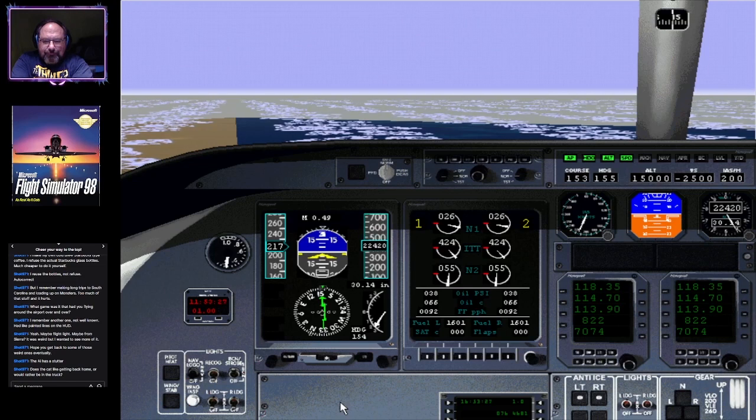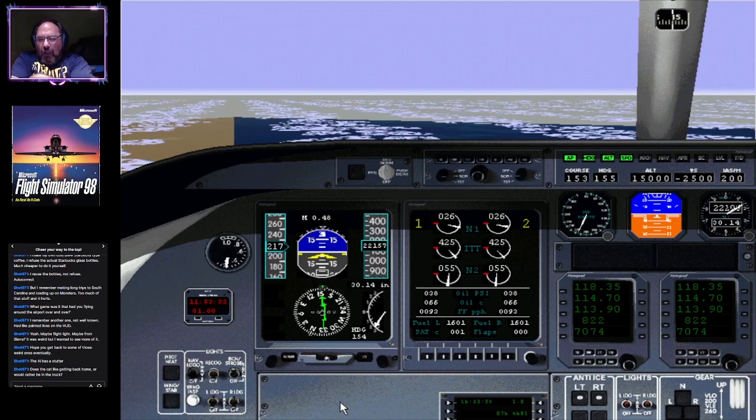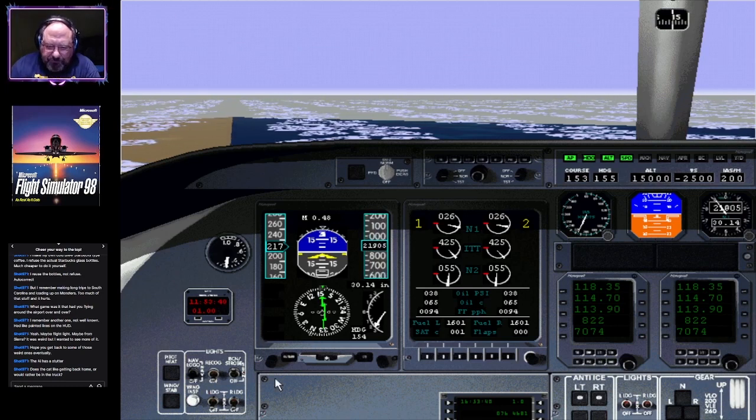Centurion 93 Lima Charlie would like to go down to maybe 10,000 or something. November 93 Lima Charlie, center, maintain 10,000. Roger, down to 10,000.